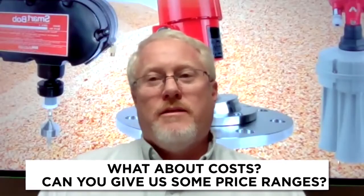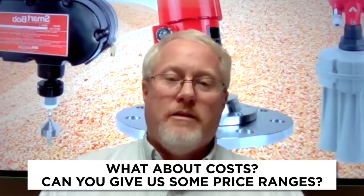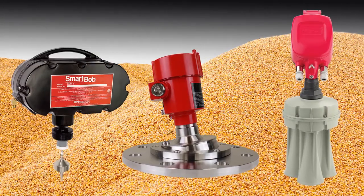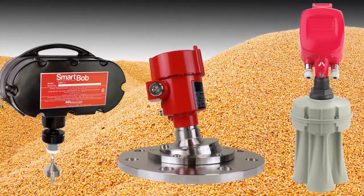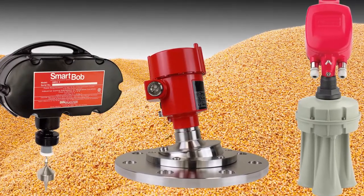We have three basic levels. We have our smart bob, which is kind of the entry level. We have the non-contact radar, which is kind of our mid level. And then we have the 3D scanner, which is our high level. With each one of those, the technology bumps up a little bit. You can see in the background behind me, the smart bob is to my left, the 3D scanner is to my right, and the NCR80 non-contact radar is right behind me.